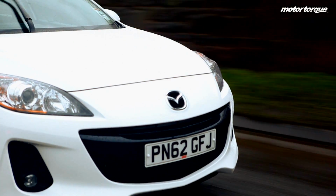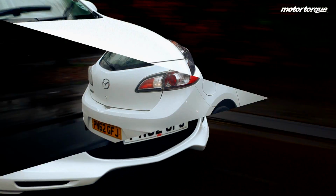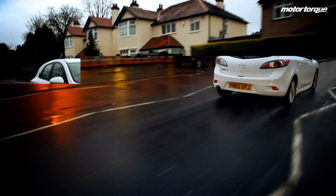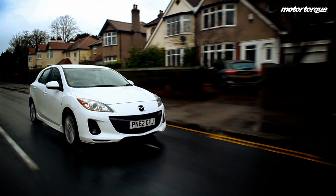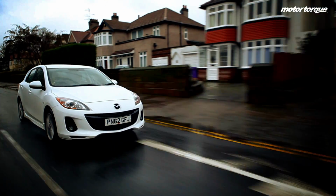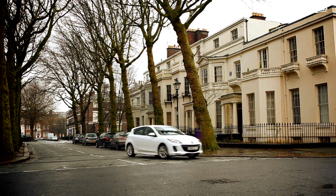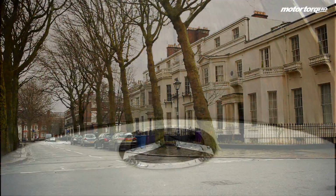But if you're after an all-round great engine, then go for the 1.6 litre diesel, as it delivers 113 brake horsepower and emits just 115 grams per kilometre of CO2, the lowest emissions, paying homage to Mazda's newly designed Skyactiv technology, which features on the new Mazda CX-5 SUV.